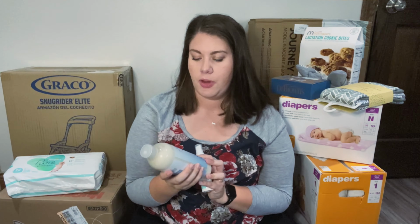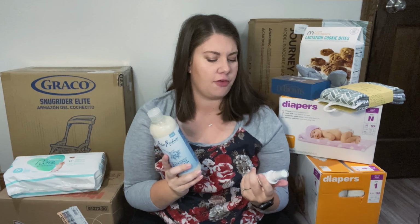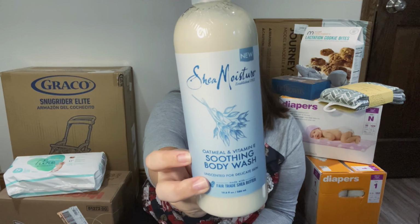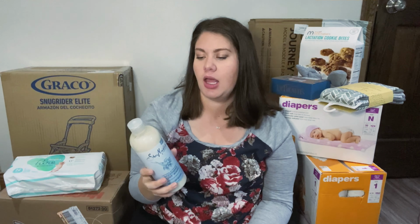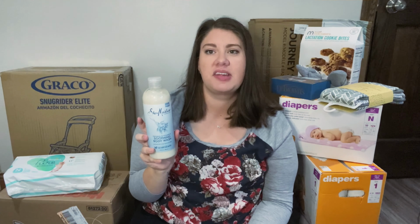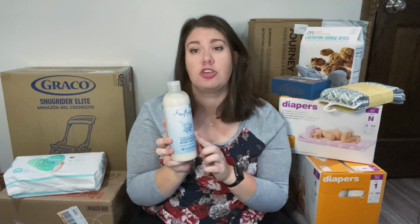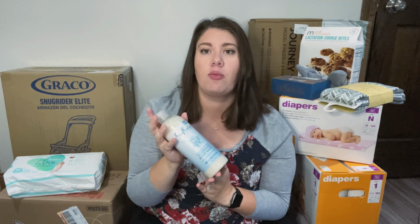So next up, I got a couple of bath items and diapering items. I think this is all that I got for this. I did buy the Shea Moisture Soothing Body Wash. I typically don't buy specific baby wash. This is for sensitive skin. It's not scented. It's my favorite to use for babies, so I always buy this. It's pretty cheap for a giant tub compared to the baby washes that you can buy. So I definitely recommend this. I will link that down below as well.